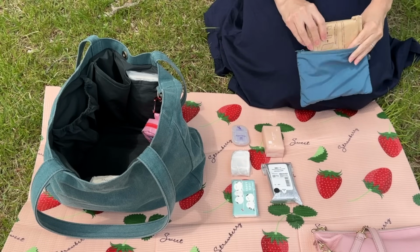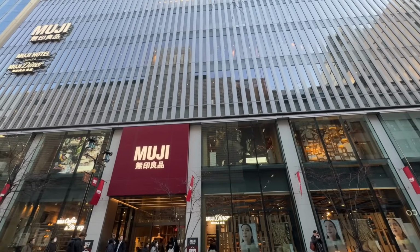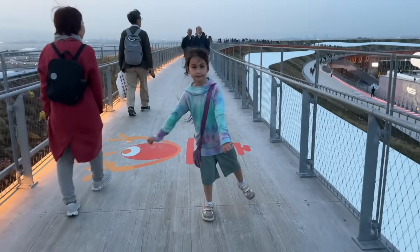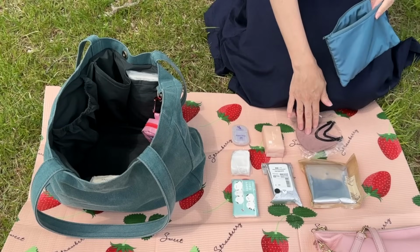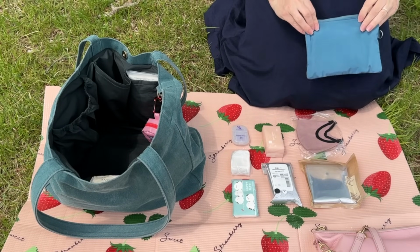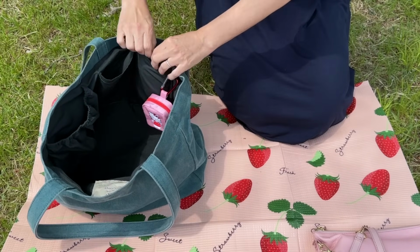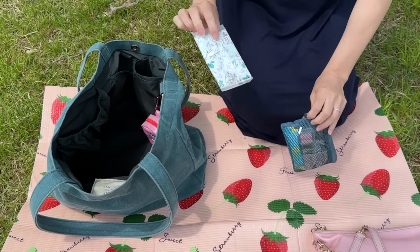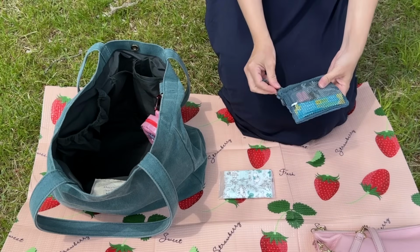Then for the solid side, I have one of these individually wrapped emergency blankets that I found at Muji. I realized something like that would have been really great at Expo, where we were caught off guard and it was really cold in the evening. An extra face mask. If I'm coughing, I also carry one in my purse, and some menstrual products as well on that side. In the smaller pocket here, I have a smaller pouch, as well as some extra facial tissues just to be really easy to grab them quickly.